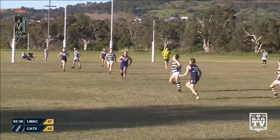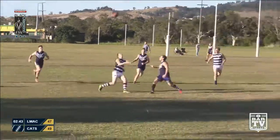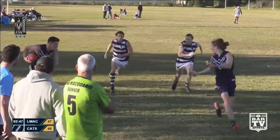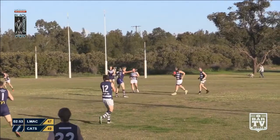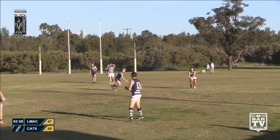Lead by Oliver Bunny. Brings the ball to ground, roves his own work. Picked up by Sam Wellard. He runs. He's got some shepherd this time. Good mark by Muswellbrook, defence line. Plays on.